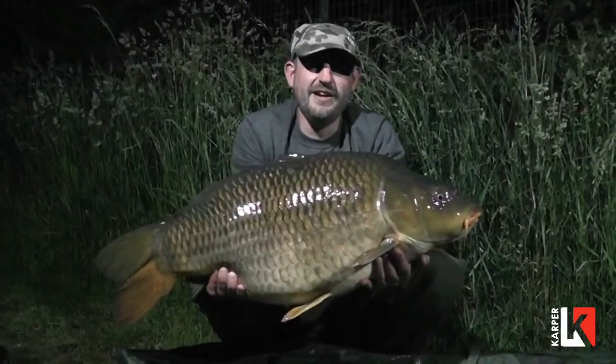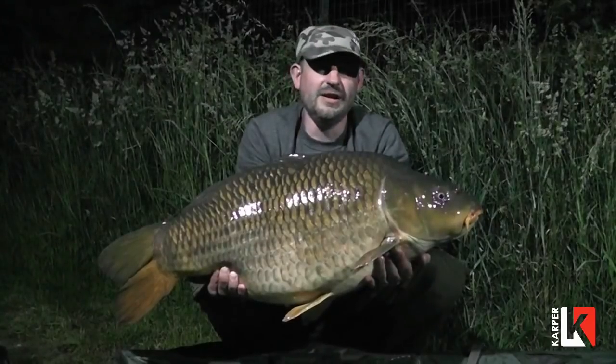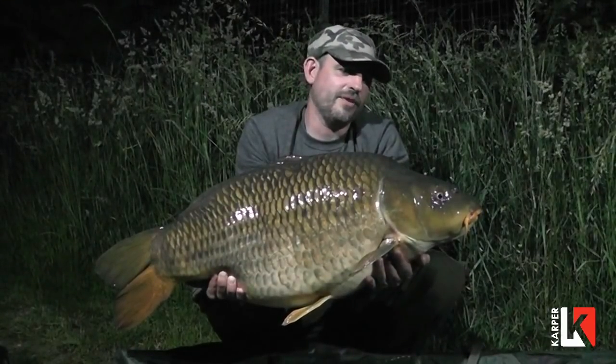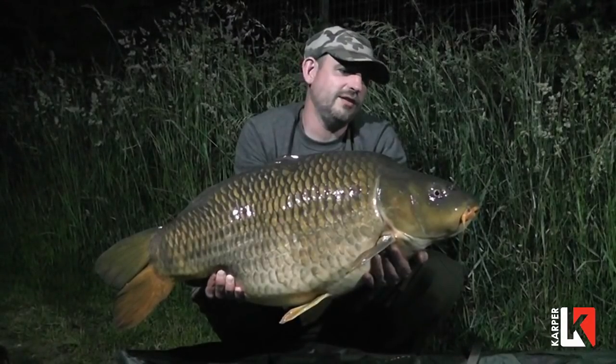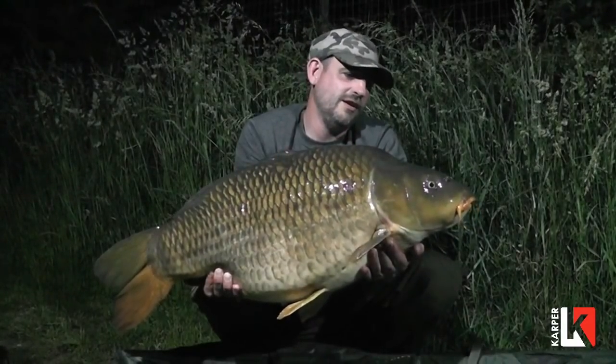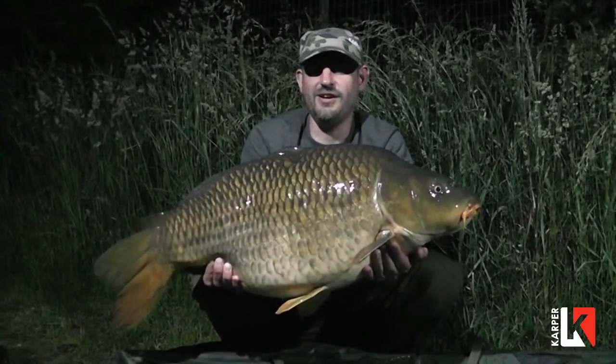So fish number 9 now, the session for myself. I've just found a new spot, put my third rod on it, and that went on the KARPER Ultra Fluoro RS white pop-up on a multi-rig. And it's a 29.7. Well happy with it.